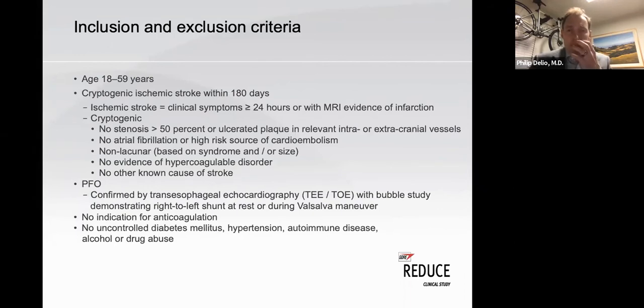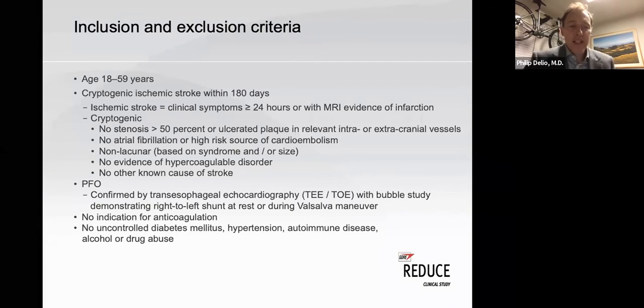It's important we consider what the inclusion and exclusion criteria were in these patients, because if we're going to close PFOs in the real world, we want to mimic what's been done in studies and not deviate too much from what the study guidelines were. In this particular trial, patients were 18 to 59 years of age. They had to have had a stroke within 6 months. They had to have had an ischemic stroke, and the definition of that was either having had clinical symptoms for more than 24 hours, or they had an MRI that had evidence of infarction.